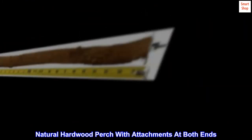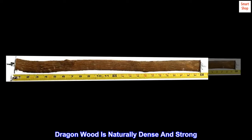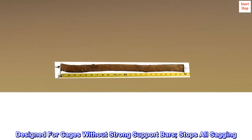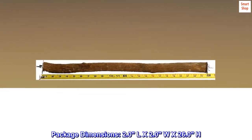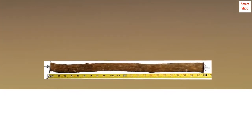Natural hardwood perch with attachments at both ends. Dragonwood is naturally dense and strong. Designed for cages without strong support bars, stops all sagging. Package dimensions, 2.0 liters x 2.0 w x 26.0 h. Age range description, all life stages.